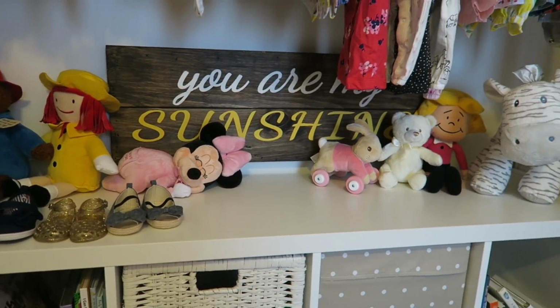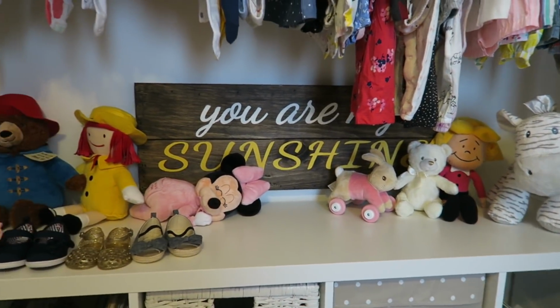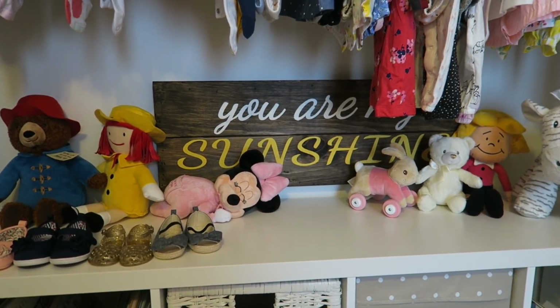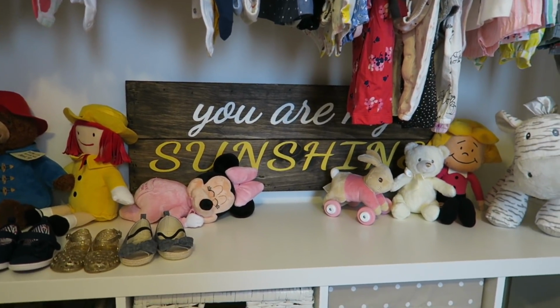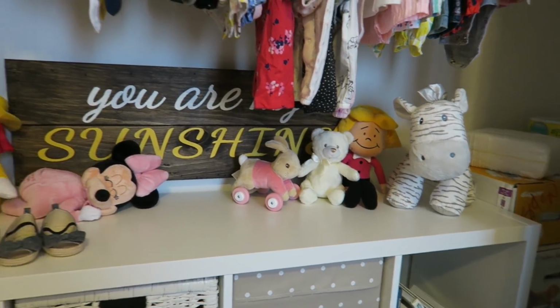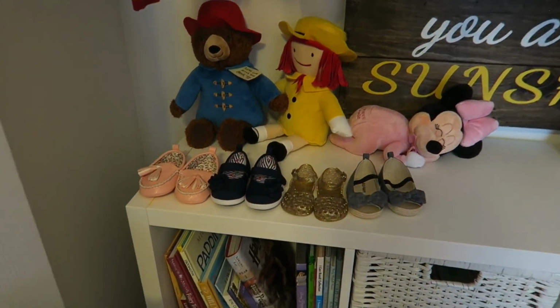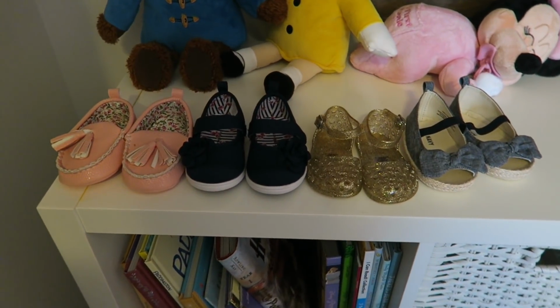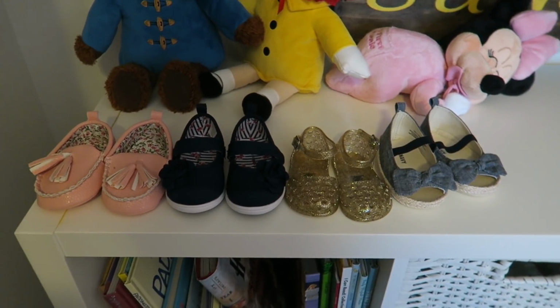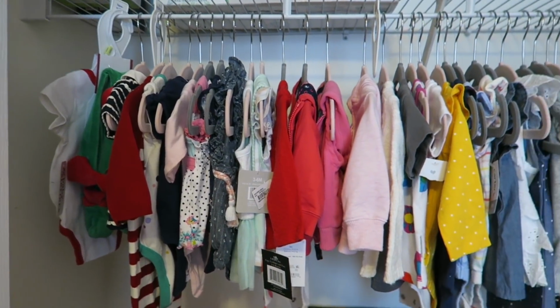That "You Are My Sunshine" sign my best friend made. I just love it right there. It's perfect. It's so perfect. So she made that at Board and Brush. And then we have all of her little friends. And then the shoes that she has right now. Come on. Oh my goodness. I love them. And then of course, her little outfits.